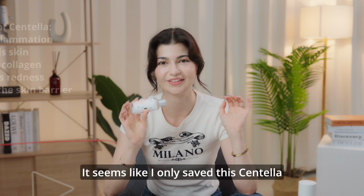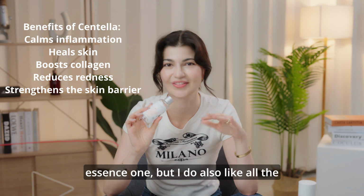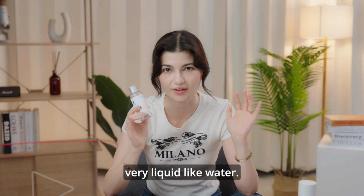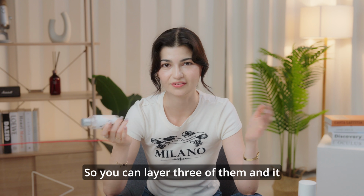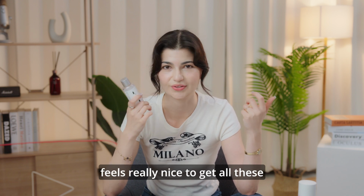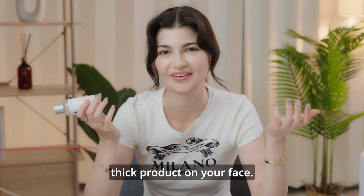It seems like I only saved this Centella essence one, but I do also like all the other stuff they make. Their essences are very, very liquid, like water. So you can layer 3 of them and it feels really nice to get all these ingredients on your face without smacking a bunch of thick product on your face.